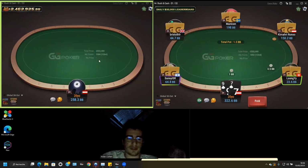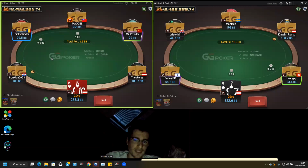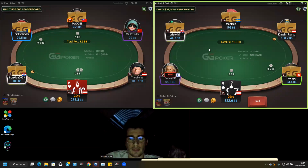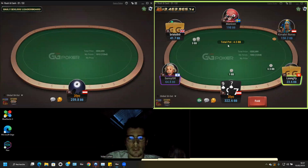I remember when in stream I said the exact turn, exact river, and it was this. It's pretty happy. He's still open here. 9-7, I'm going to call. Especially against freaks.